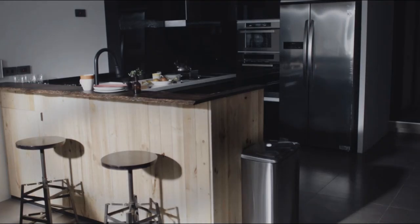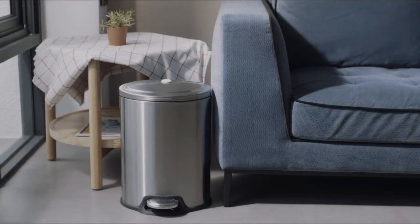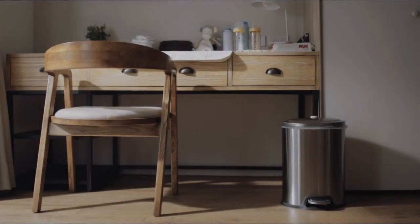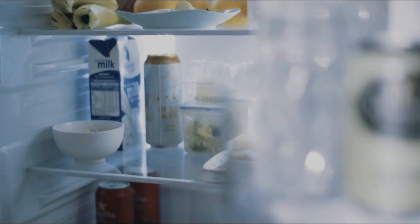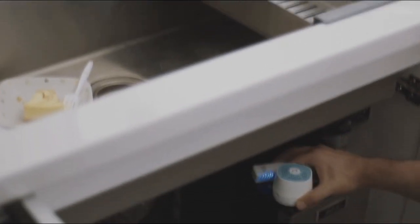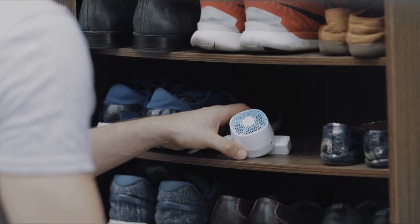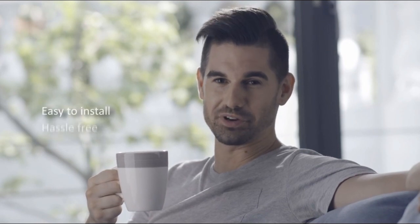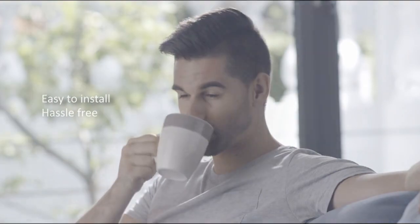VentiFresh adapts to all kinds of trash cans, and you can use any regular garbage bags. There's no consumables that keep you spending more. And with an additional portable power bank, you can use VentiFresh all around the house, such as treating the fridge when needed, under the kitchen sink, and of course, your smelly shoe cabinets. So go get a VentiFresh. So easy to install and 100% hassle-free. And that's what I call a clean job.